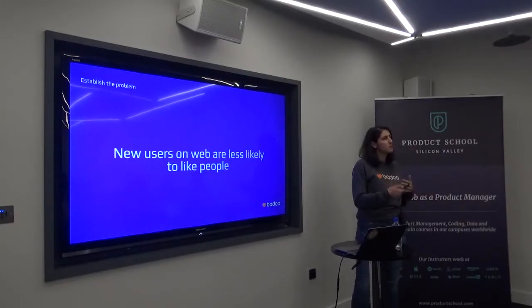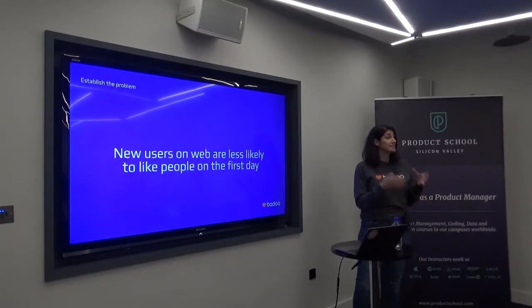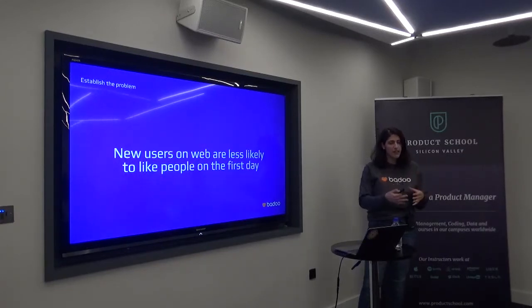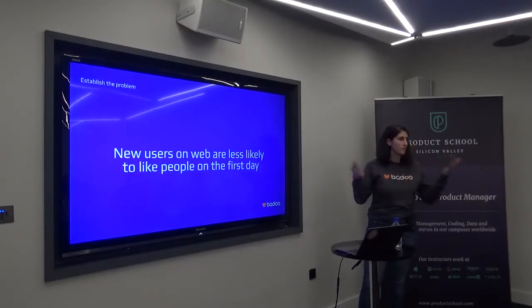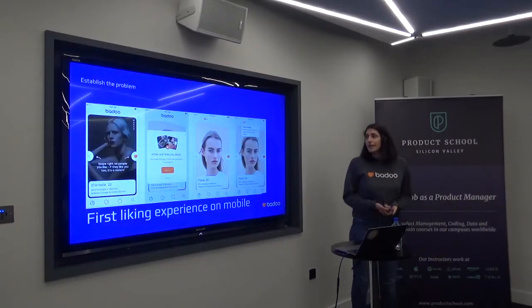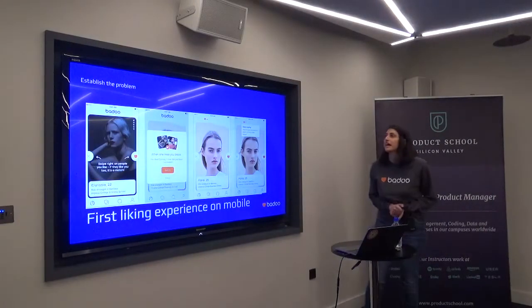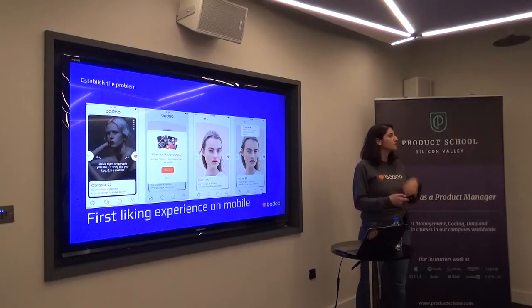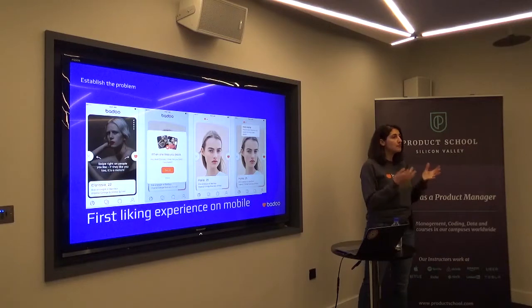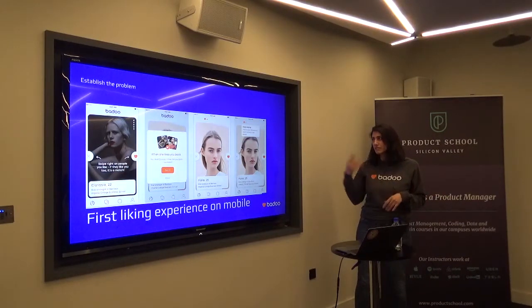And then we drilled down a bit more, and we found out that actually new users on web are less likely to like other people on the first day. So straight after registering, they're less likely to actually like anyone else than on any of our other platforms. Why? Well, let's look at the experience. This is what happened on the app. This is what happened on iOS. When you first arrive, so it's your first day, you finish your registration, you finish your onboarding, you put all your information, like your photo, you fill your profile, and you're about to use the app for the first time. This is what you see.